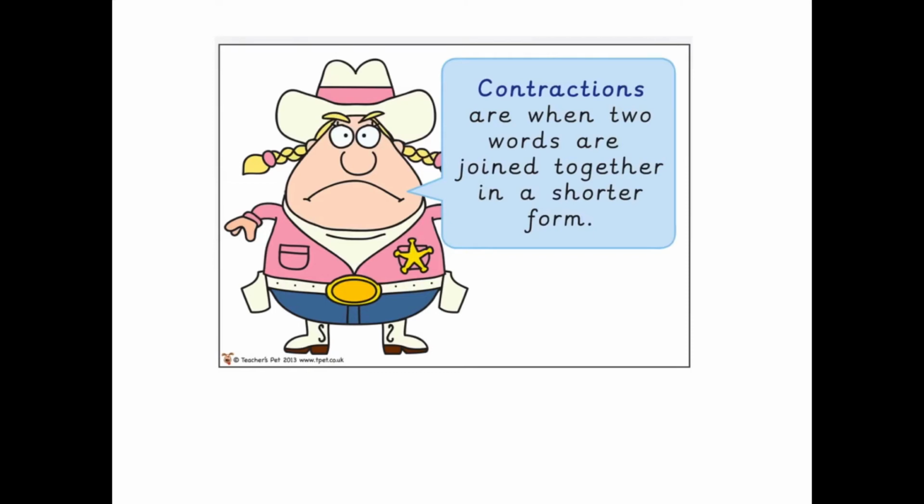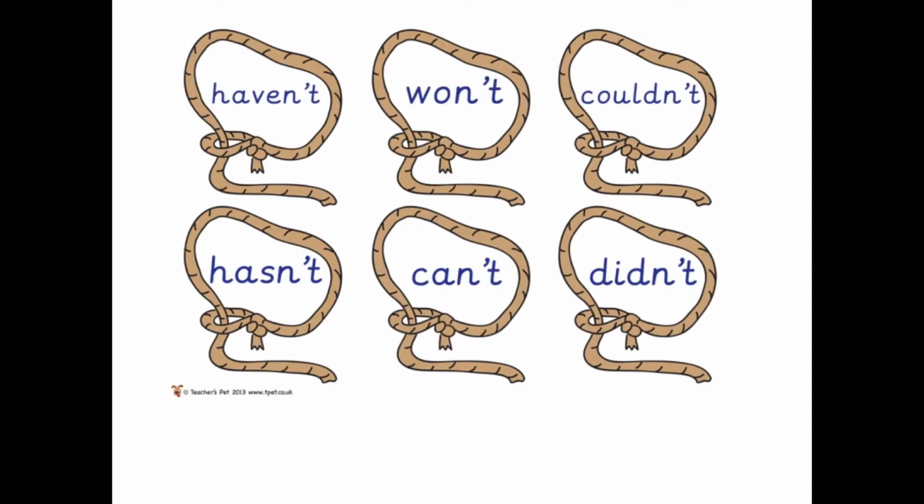Good morning, Year 2. So yesterday we were looking at contractions, which is when two words are joined together in a shorter form. So here are some more examples, and the letters that are missing are replaced with an apostrophe. So we've got haven't, won't, couldn't, hasn't, can't, and didn't. And in all of those words, it's something not.